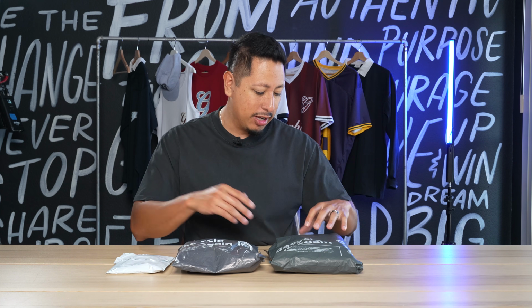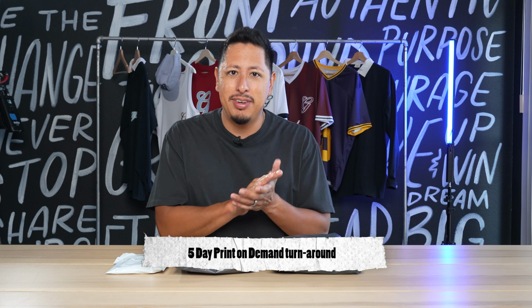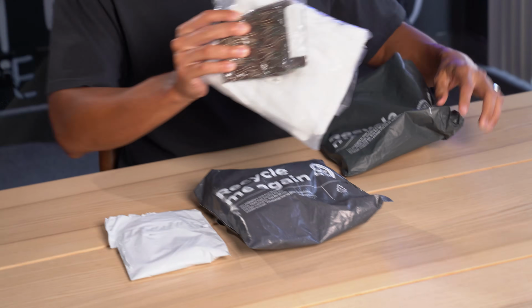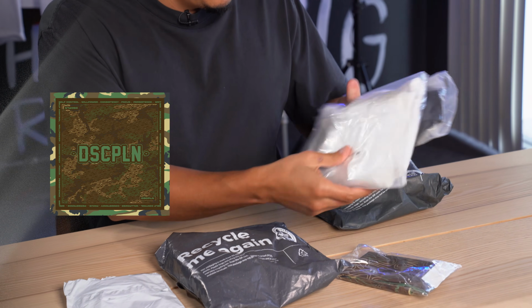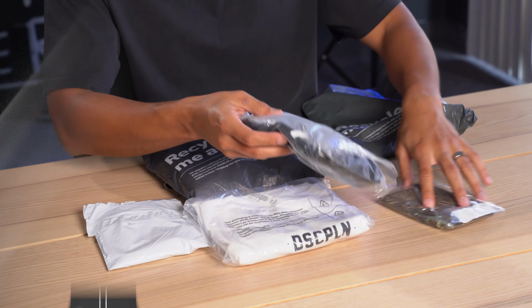gonna be reviewing these for the very first time. We had a couple of different products that we designed out, and I sampled a collection with them, so I'm actually really excited to see how they turned out. Now, the overall turnaround time was literally 5 days for it to get to my house here in Las Vegas. So to start, we have the bandana, we have the tank top, and it looks like the shorts here.